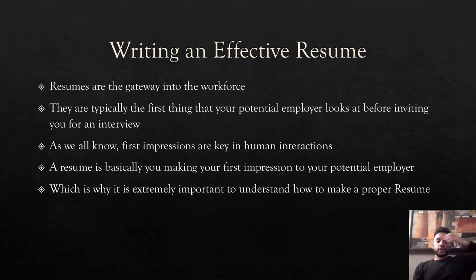So, we're trying to talk about how to write an effective resume. What are resumes? They're the gateway into the workforce. They're typically the first thing that your potential employer looks at before inviting you for an interview. As we all know, first impressions are key in human interactions. A resume is basically you making your first impression to your potential employer, which is why it's extremely important to understand how to make a proper resume.